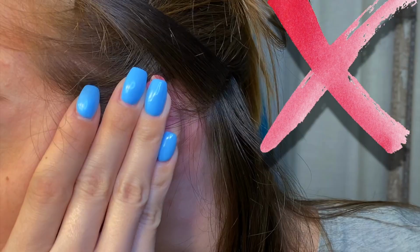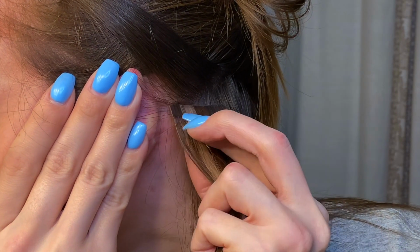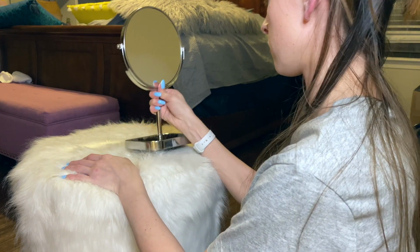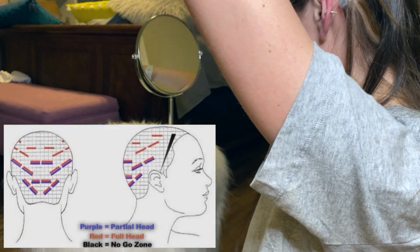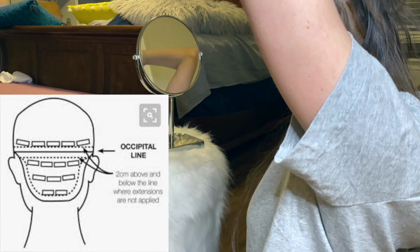So this is a little segment of what you do not want to do. So before you start putting the tape and extensions on, do your research. You do not want to put it this close to your ear, hanging off the side of your head, because imagine when you put your hair up, guys, you're gonna see that popping out. So I just wanted to let you know, please don't do that. Look at the diagram of where to place your hair extensions, because that helps a ton. So I just wanted to show you my little setup I had going on here.